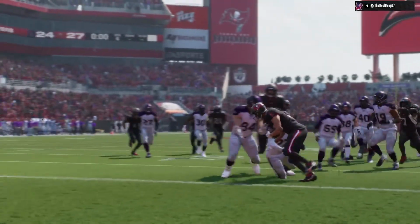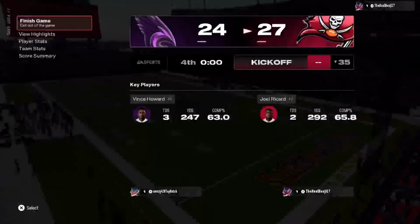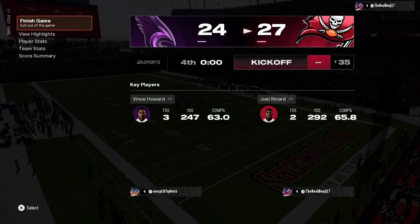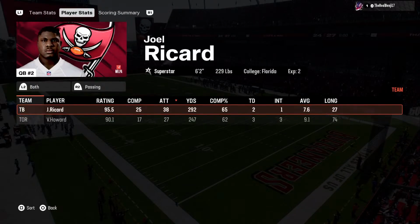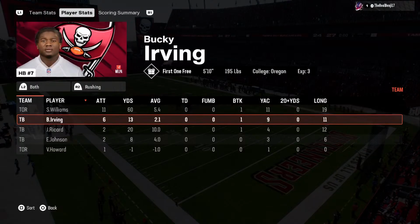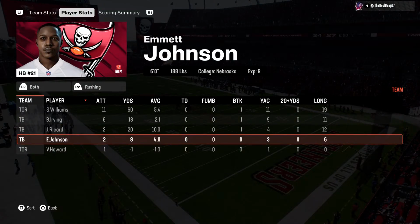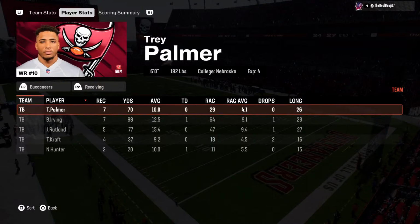So for Tampa Bay, they remain in the hunt for a first-round bye as they move to 11-3 on the year. And they'll get to stay home again next week. Meanwhile, for Toronto, their playoff hopes take a hit as they drop to 7-7. And they'll look to get back in the winning column next week as they head to Foxborough to face off against the New England Patriots.